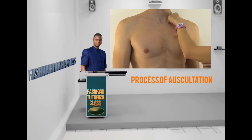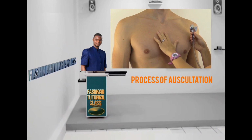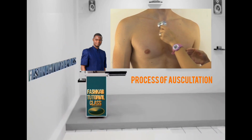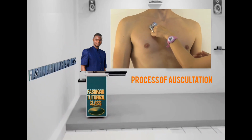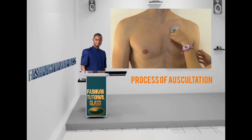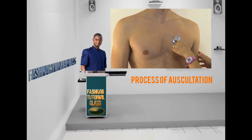Then we're going to move down to the second intercostal space, and this is going to help us assess the right upper lobe and the left upper lobe. So, another deep breath in and out. Then we're going to go down to the fourth intercostal space, and we're going to assess where our right middle lobe is and our left upper lobe, because remember, the right lung has 3 lobes and the left lung has 2 lobes. So let's listen to our left upper lobe.